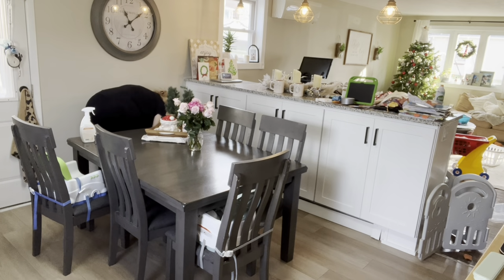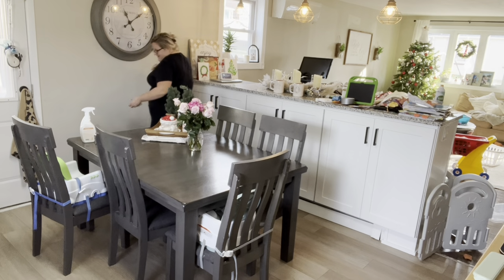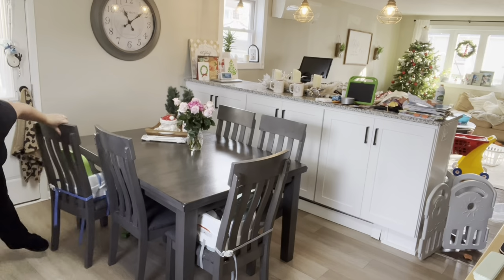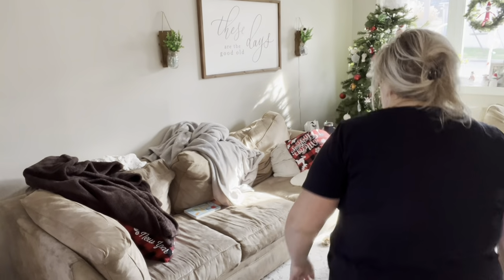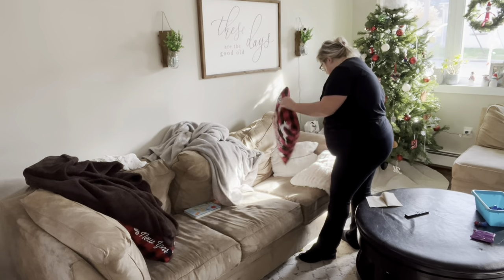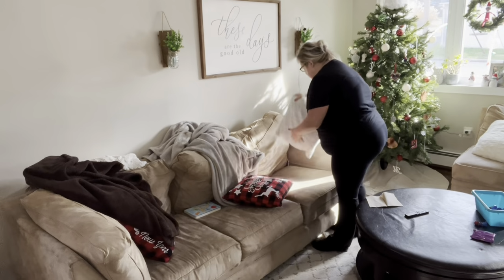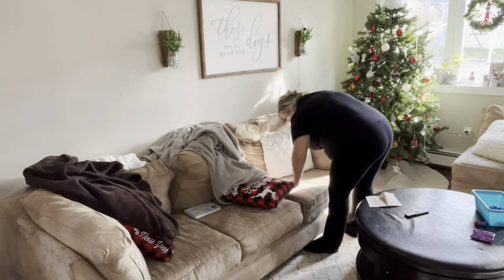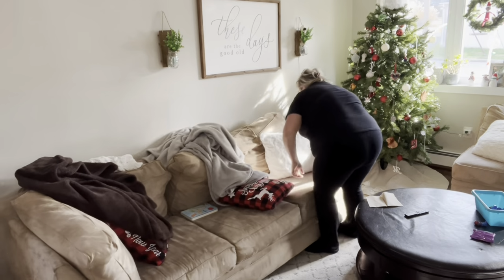Cutest story ever. There's this Christmas festival going on near my town, and I am working at it for a little bit. So anyways, my husband had the kids. They went out to the store one day. And my oldest said, oh my gosh, I want those flowers for mommy. We have to get those flowers for mommy.